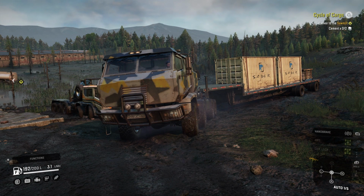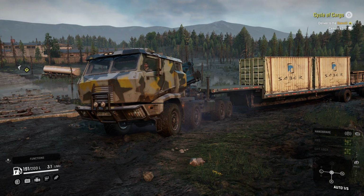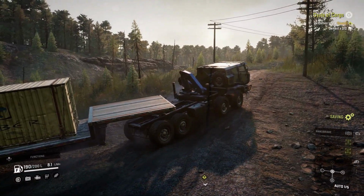Okay guys, so now we obviously have our next one. So now we're going to test this one out and see how well it performs. Hopefully this one performs just as well as the last truck. So without any further ado, let's check it out. Let's try it out and test it, see how well it goes.